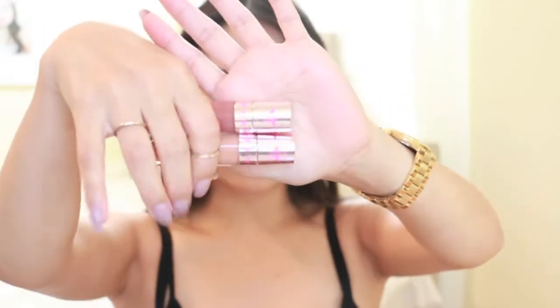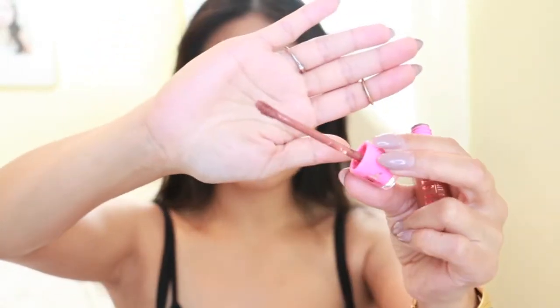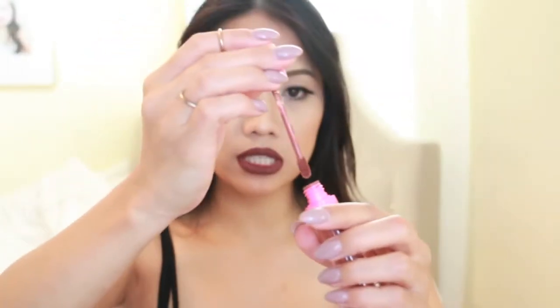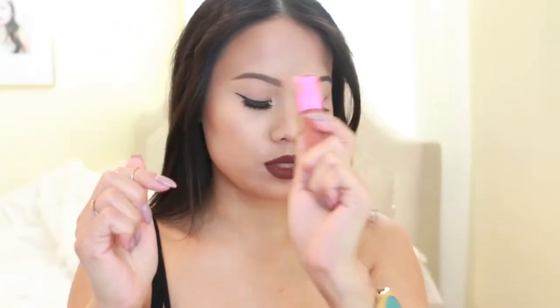I have a total of 6 of his liquid lipsticks in his normal regular collection, and they are in the pink tube. Then I got 2 of his most recent colors from his latest collection, which is a chrome collection, and the cap is this gorgeous chrome color like that. It comes with a dropper applicator like this, and when you shut it, it snaps with a little click, so nothing comes out from the product.